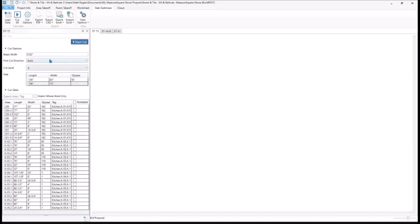We can also set the first cut direction as well as our blade width here. But let's go ahead and just hit start cut for this ST15 material. So this usually takes about 30 seconds to run through and create your layouts.